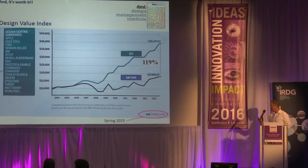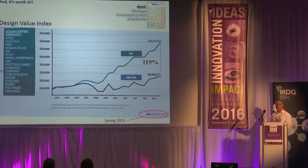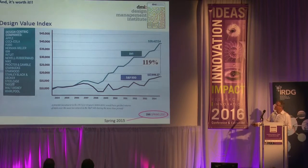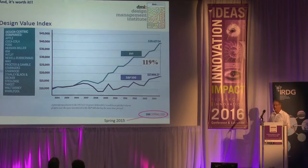Finally, is it worth it? Well, here's a recent study that was brought out in spring of last year, where they looked back at, well, first of all, they made a definition of what would constitute a design thinking company. And with that definition, it's a very rigorous definition, they chose, these are all American companies, deliberately, it was only confined to America, they chose these companies. And then they looked back 10 years, what was the stock performance of those American companies in comparison to the S&P 500. And there you go, you see there's a 119% improvement in stock performance over 10 years for those companies that could be deemed to be design thinking oriented companies in comparison to normal companies.